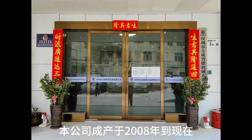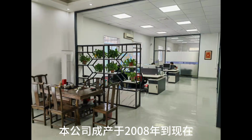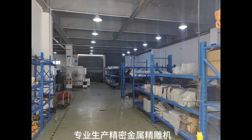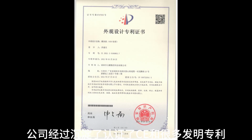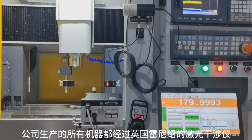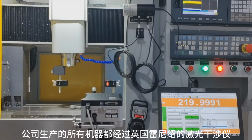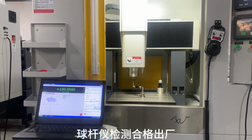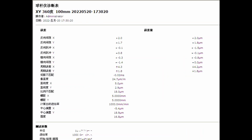The company has been in production since 2008, specializing in the production of precision metal engraving machines. The company has passed the CE certification and many invention patents. All the machines produced by the company passed through the laser interferometer of Renishaw in the UK. The ball bar instrument passed the test and left the factory.